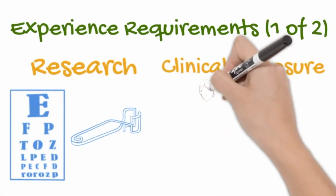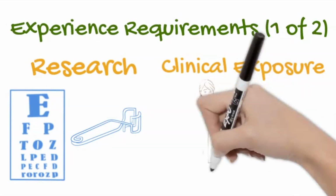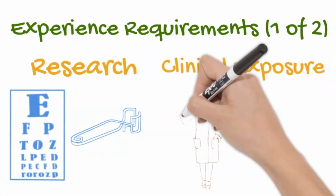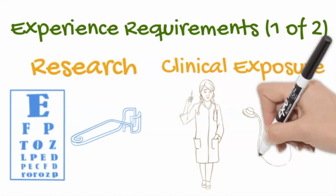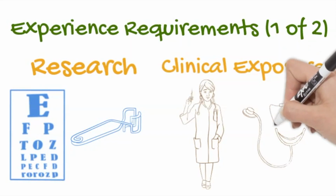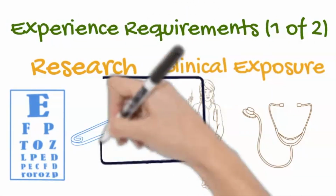We also recommend a variety of clinical exposures. This usually comes in the form of shadowing for most pre-medical students, and we encourage you to shadow a variety of specialists in different settings. For other students, they might work as a scribe, a medical assistant, or an EMT. Others might shadow or volunteer in a free clinic.